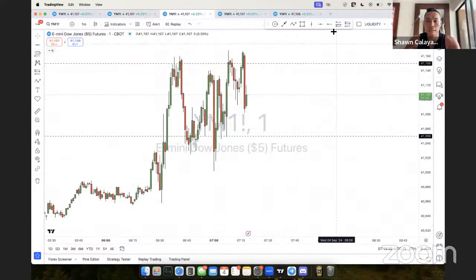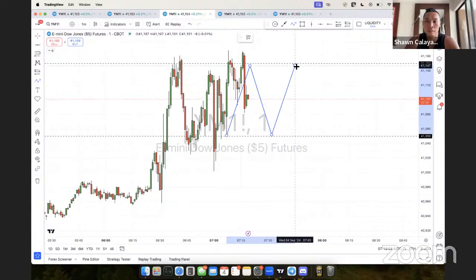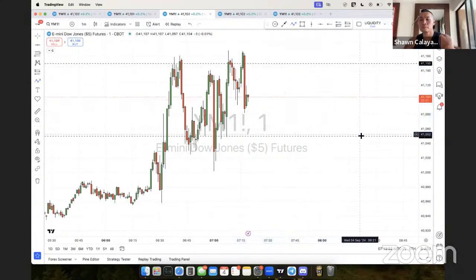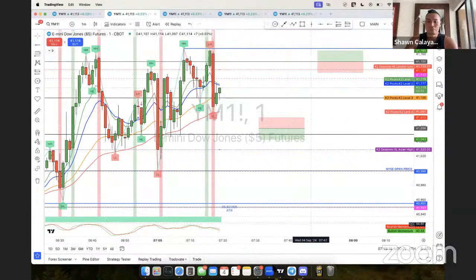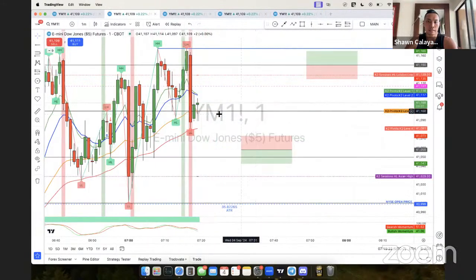Because you can trade within the entire range right here. You don't have to keep trading above. You can trade below, right? If you find the opportunity, you can take it, but you just have to wait for that opportunity to present itself. Let's see what happens here. See if it starts to move. But again, it's not really going anywhere.